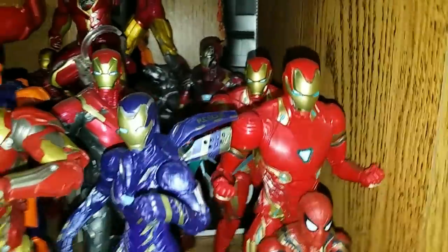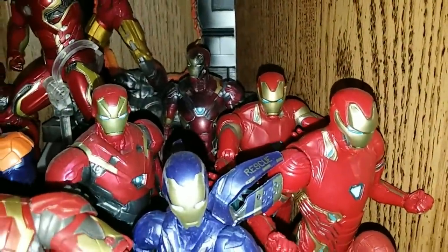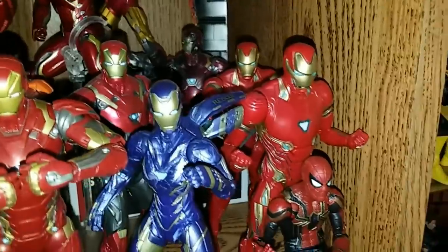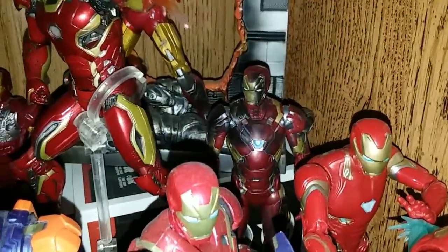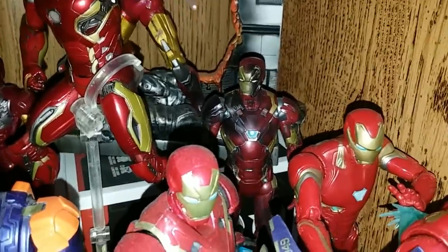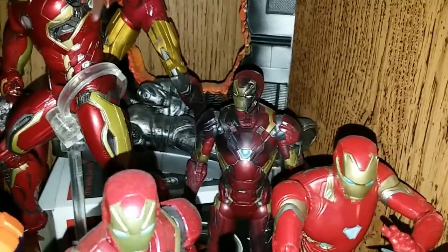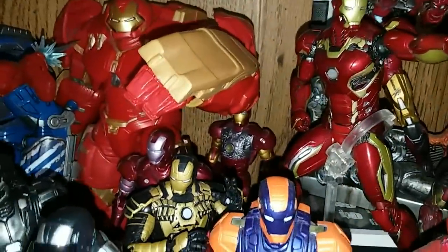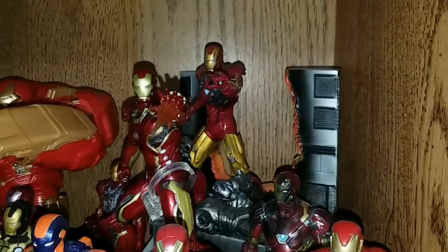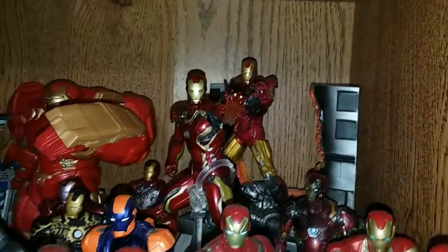Then Mark 50. I will be getting the nicer Crimson Red version that came in the 2-pack at some point. Actually, here soon. Like, I have it, but I don't have it, if that makes any sense. My brother has it currently. I must wait until I see him again. Battle Damage Civil War. Then that is the removable armor. And then Battle Damaged Mark 6.